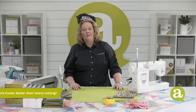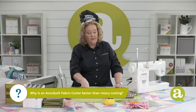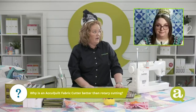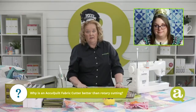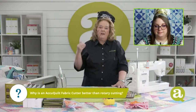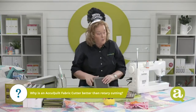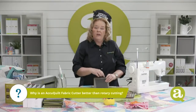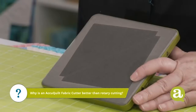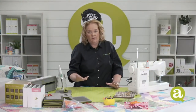So quilters ask me all the time, Pam, really, is AccuQuilt better than rotary cutting? First of all, I'd still be cutting half square triangles, right? And I've actually sewn blocks together. With our Go products, every single time it's going to be accurate. You can use up to 6 layers of fabric, so I could cut 12 half square triangles in one pass. We cut off the dog ears, and we added that 1/4 inch seam allowance. That's such a complicated process if you're trying to use a rotary cutter.